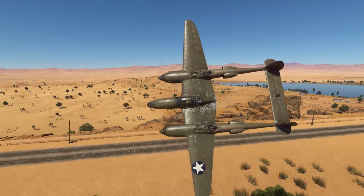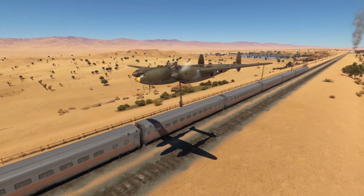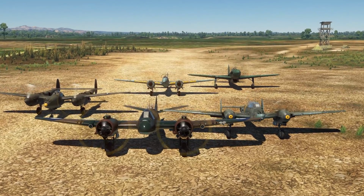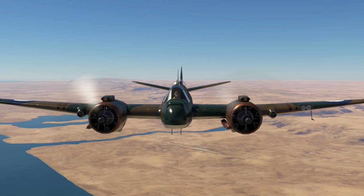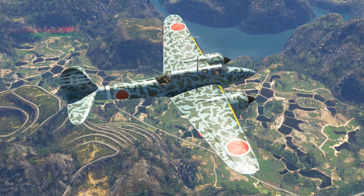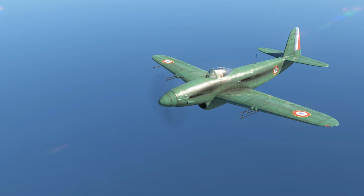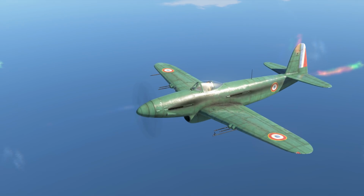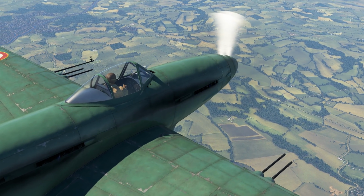Do you feel that itch? Yep, the itch to see the Lightning in action? We got you. We will make it complete with other twin-engine aircraft. The British Beaufighter Mark 21, the German Bf-110C7, the Japanese Kai-45A, and the French VB-10C1. But wait, isn't this an automatic disqualification for the French aircraft?